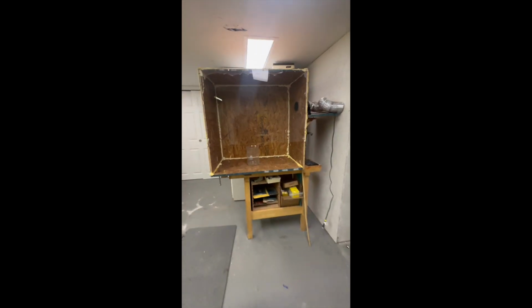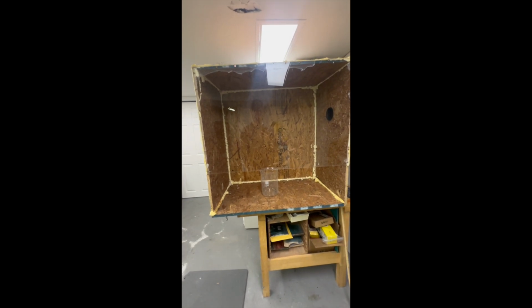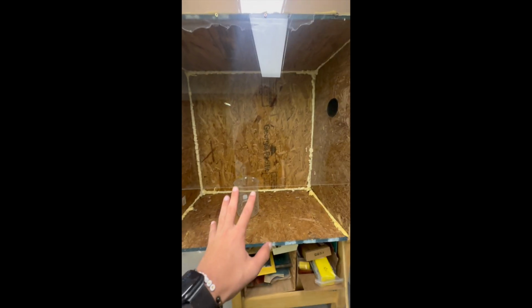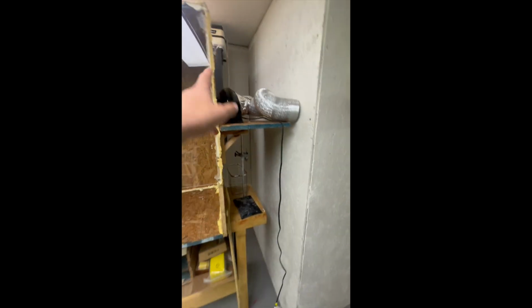I keep my fume hood inside because if I want to do any kind of experiment that doesn't produce any gas, I'll usually do it in here, just because I can keep it cleaner easily than the workbench, and also it's easier to contain anything if anything spills. Usually I do everything in here and then I'll move it outside if I actually have to turn on the fan.